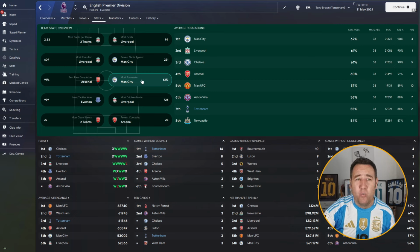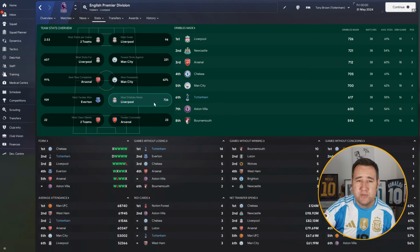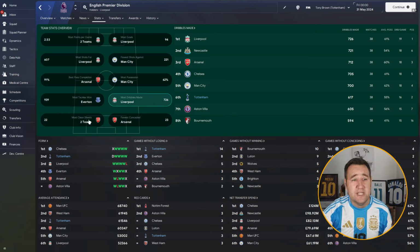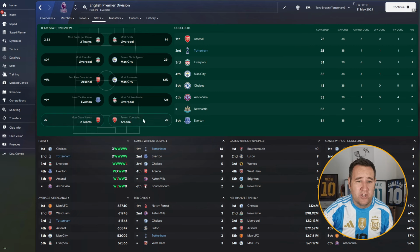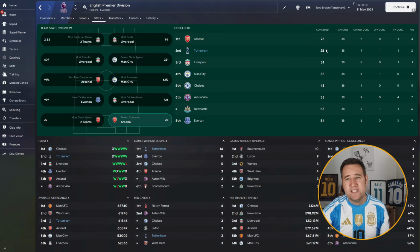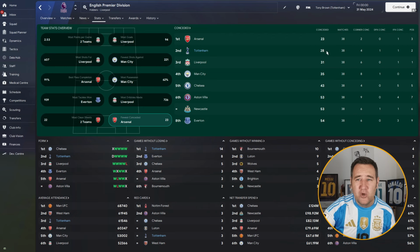We're only actually not on one list, and it's most tackles won. Other than that, we're on every other list. Most dribbles made, 6th place here, 617. Most clean sheets, joint top with Arsenal, 22, which is very good. Fewest conceded, 2nd place here, conceding 28 for the season with Spurs.